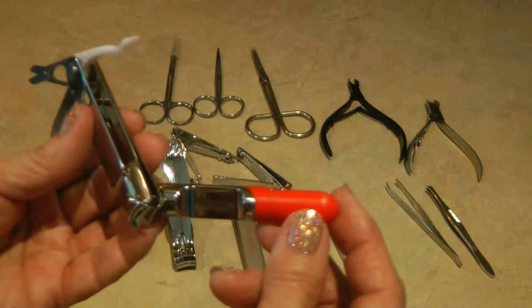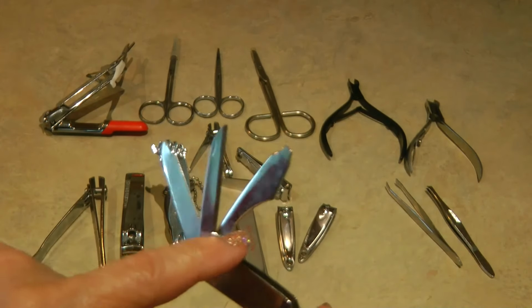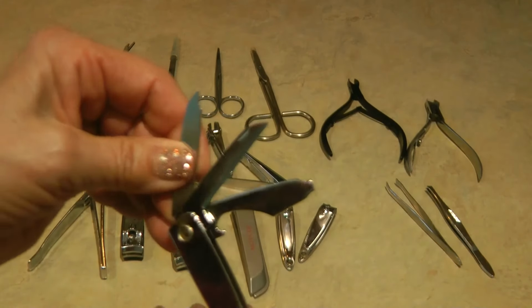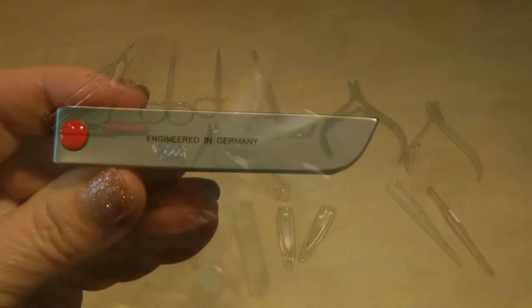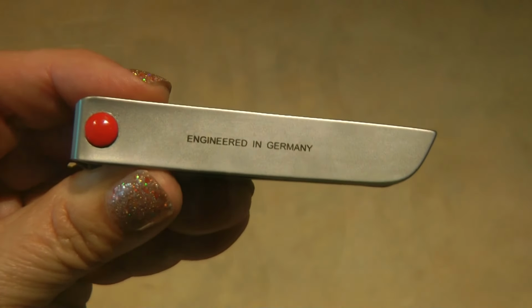It says it's by Revlon. This one even has a can opener and a screwdriver, plus a nail file. I guess this one isn't really nail clippers. Maybe this one should be in the pocket knives rather than in the nail implements. Look at this one, engineered in Germany. Wonder if he bought it when we were on vacation.